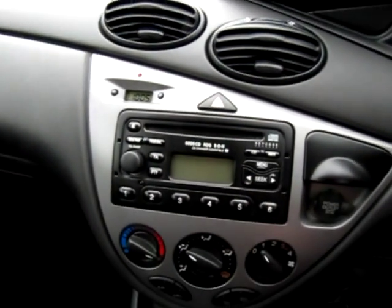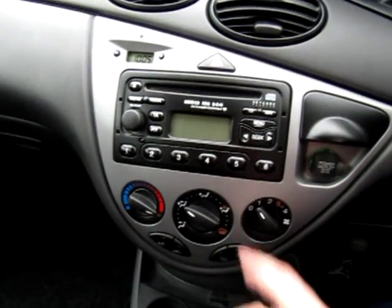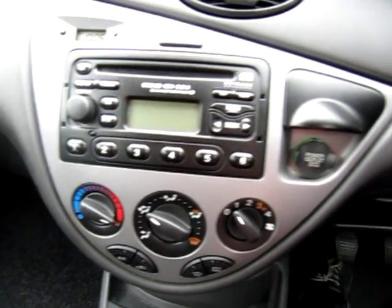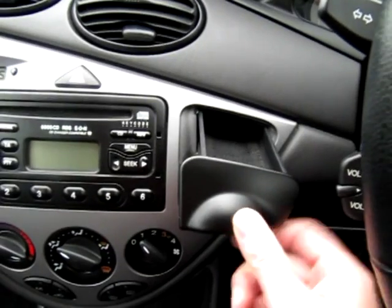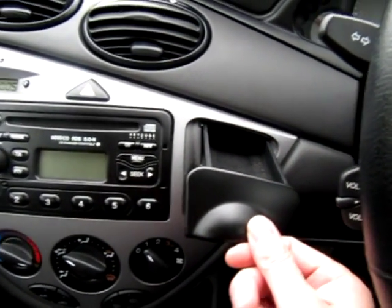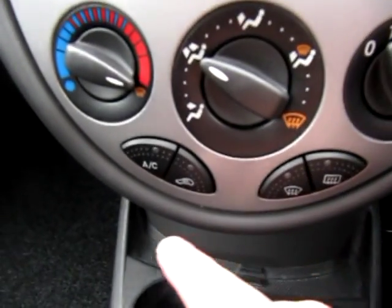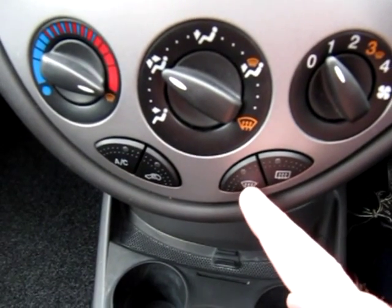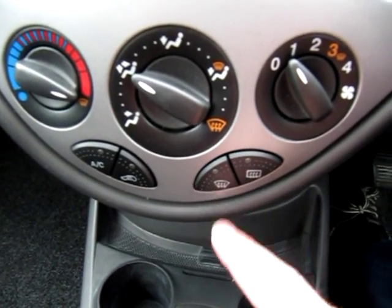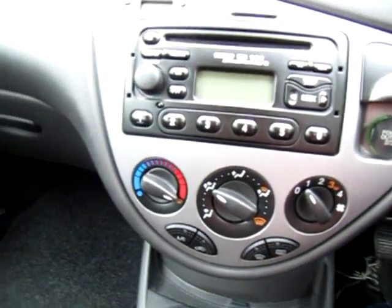So looking around this Focus, we've got a single shot CD player with steering wheel controls and also obviously the normal controls for the radio sound system. Power outlet there, a small cubby hole which is rather useful for hiding your mobile phone in. Hazard warning lights, normal heated controls, air conditioning, recirculate, heated front screen which is very useful in the winter, actually elements in the screen itself along with the heated rear screen.